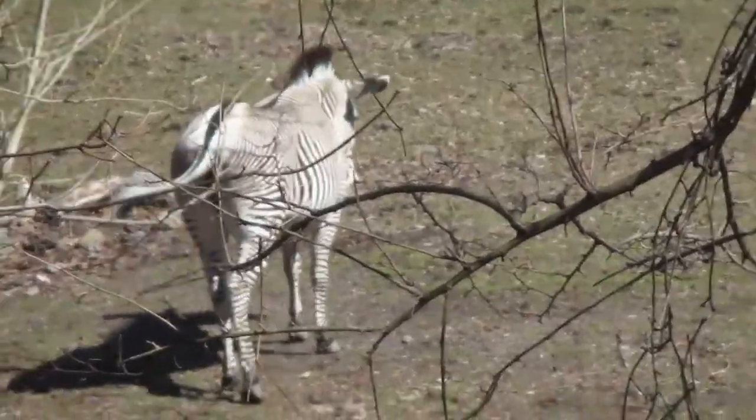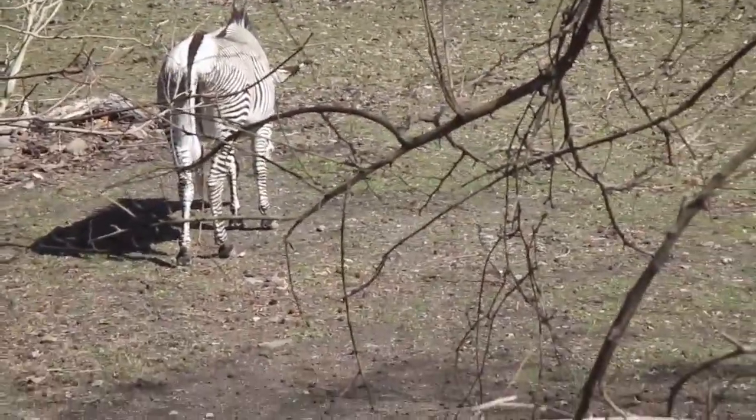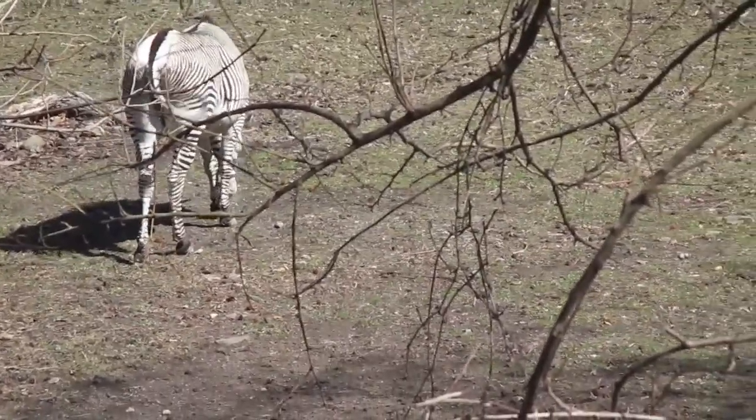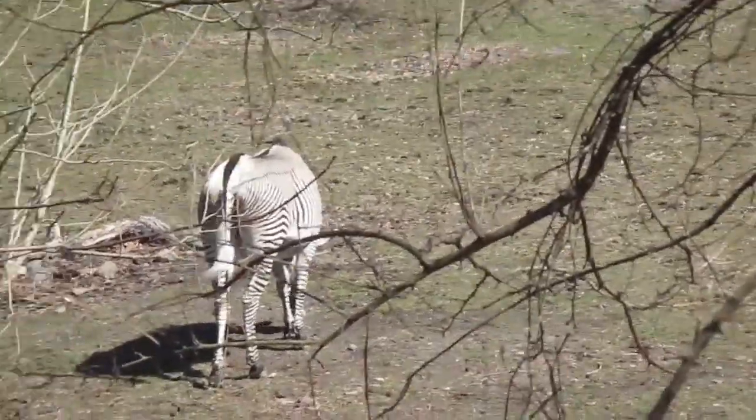Look how cute. They don't bother nobody. Yeah, looks like a horse. Oh, now he's wiggling his tail. He's happy. He's eating little bugs, probably. Oh, I love the stripes. Yeah, that one. I know.